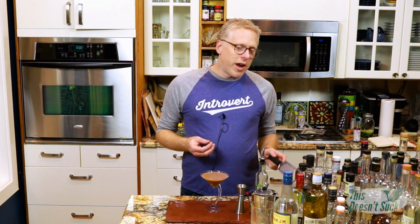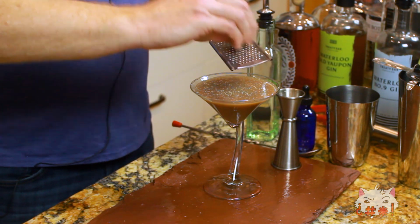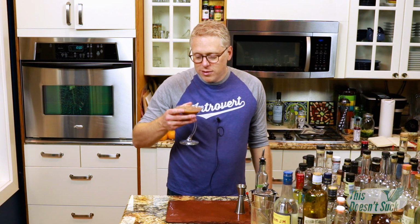I'm not done. We're gonna add a nice little extra texture and aroma to this with just a little bit of nutmeg right across the top. Think of it as the crust on a chocolate pie, because that's really kind of what we're making here in alcohol form. Y'all, this is so good. I mean, just, ooh, that nutmeg. It's great. Hold on.